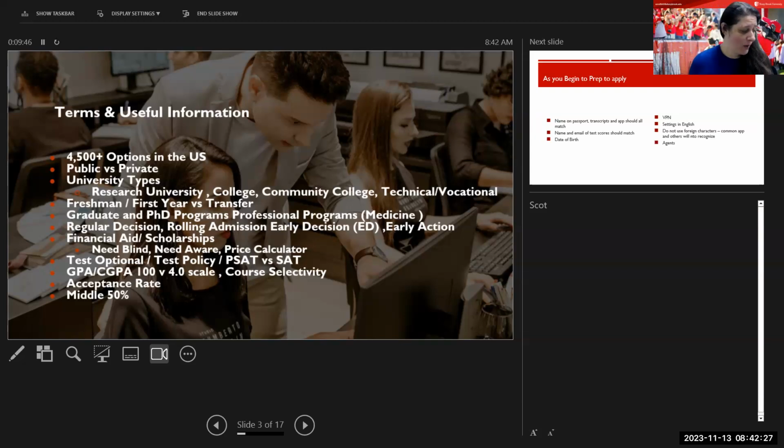Early decision, which some schools will have, is a binding agreement. You can only apply to one school early decision. And if you apply to that school early decision and you are admitted, you are committing that you will attend there. And then early action. Early action is a non-binding early application where you apply early, you will get your decision earlier, but you still have until the typical May 1 deadline to make your decision. Stony Brook this year offered for the first time early action.